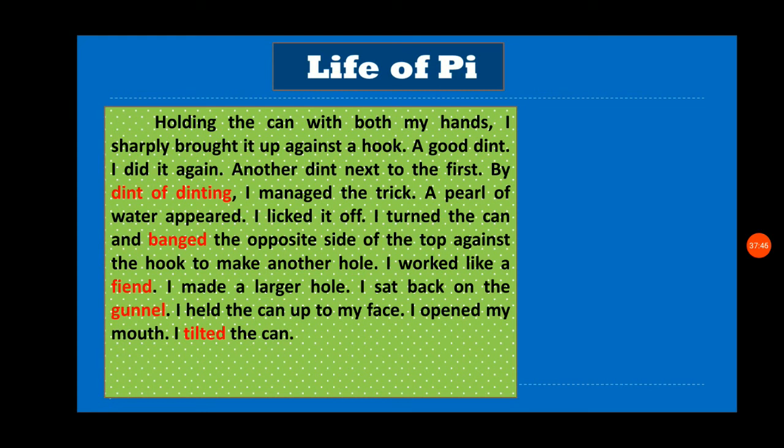Again he turned the can and banged the opposite side of the top against the hook to make another hole. Already there was a small hole, but he couldn't get much water through that hole. So again he turned to the hook and banged it. Banged it means break it, strike it violently. So he struck the bottle on the opposite side of the hole with the tarpaulin hook. He banged that bottle like a fiend. What is meant by fiend? Devil. And it made a larger hole. Finally it opened. So he sat back on the gunwale.